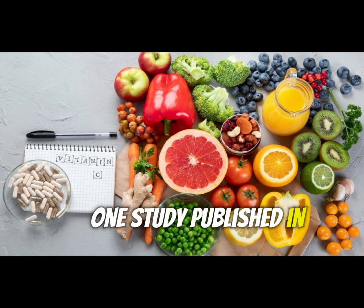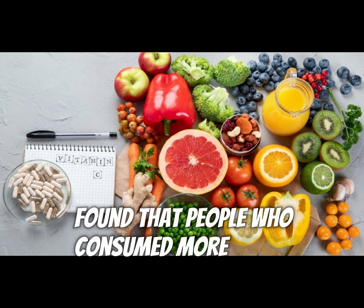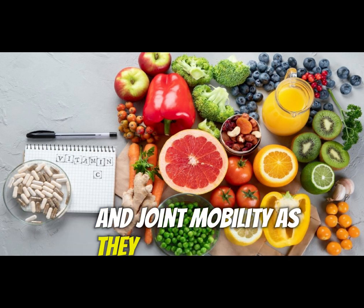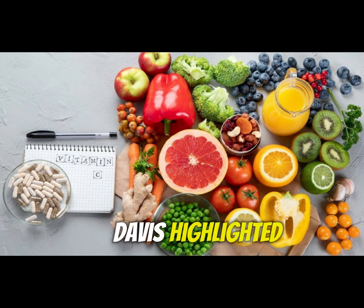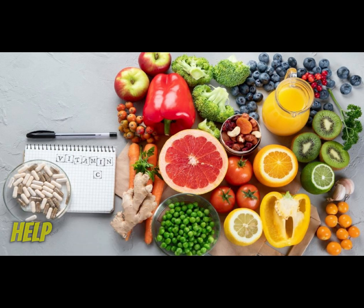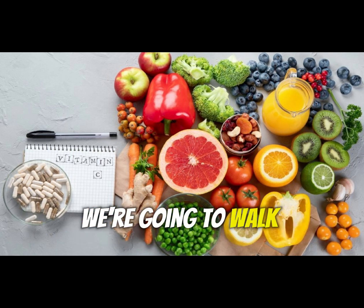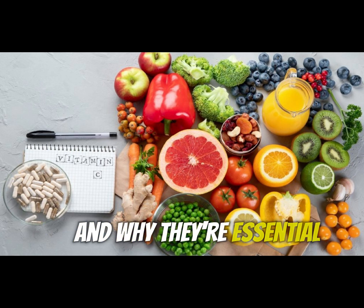One study published in the American Journal of Clinical Nutrition found that people who consumed more vitamin C-rich fruits had significantly greater muscle retention and joint mobility as they aged. Another study from the University of California, Davis, highlighted that polyphenols in dark-colored fruits help preserve neuromuscular function, especially in older adults.